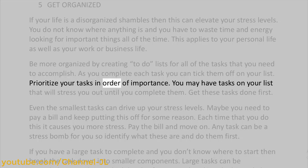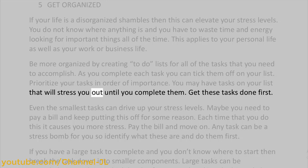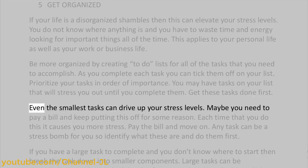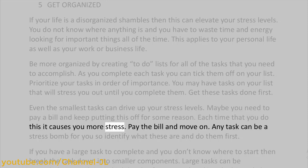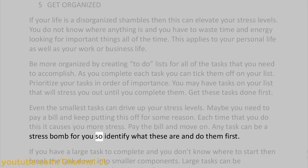Prioritize your tasks in order of importance. You may have tasks on your list that will stress you out until you complete them. Get these tasks done first. Even the smallest tasks can drive up your stress levels. Maybe you need to pay a bill and keep putting this off for some reason. Each time that you do this, it causes you more stress. Pay the bill and move on. Any task can be a stress bomb for you, so identify what these are and do them first.